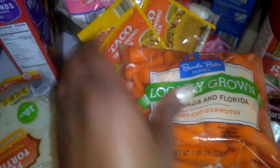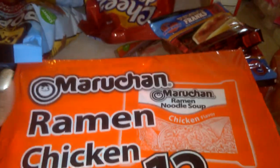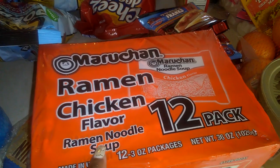Got a nice big bag of oranges, some potatoes, some cheese, French onion dip, vegetable spread. They love carrots. And we got some taco shells, hot dogs, and two pizzas. Two things of water. You get how many? Purified water, 24 for $2.29. And then I know this is bad, but they love them so much. The ramen noodles. I really don't like to feed this to them, but they really, really enjoy it. So you get 12 of these for like $2.